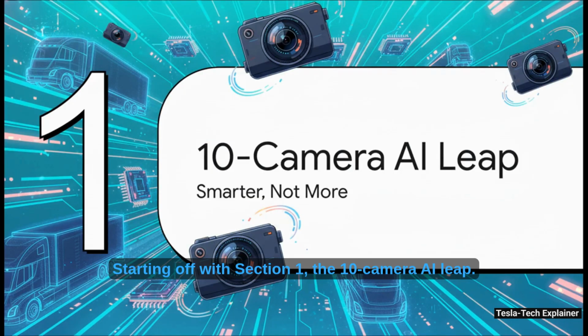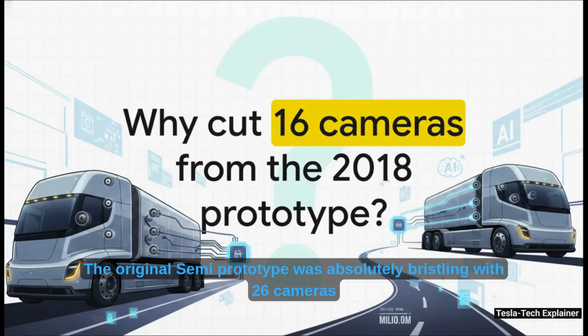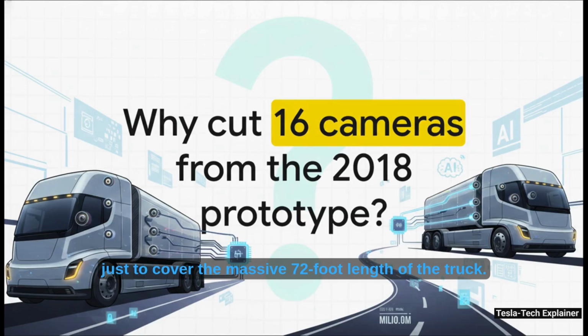Starting off with Section 1, the 10-camera AI leap. Smarter, not more. So think back to 2018. The original semi-prototype was absolutely bristling with 26 cameras just to cover the massive 72-foot length of the truck. So you might be wondering, why on earth did a 40-ton vehicle end up cutting 16 cameras, dropping down to just 10 on the final production model?